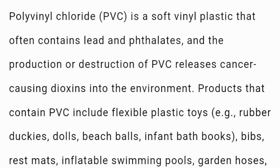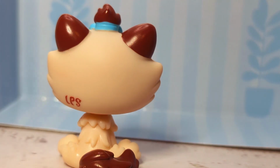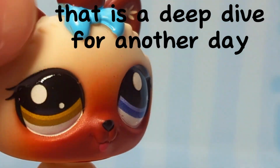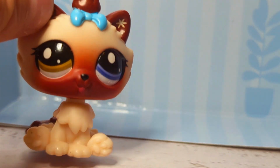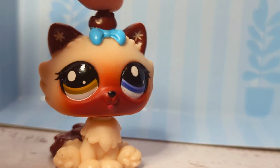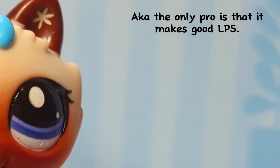And Hasbro, I think, as a brand, switched over to more recycled programs, like more recycled plastic, whereas Basic Fun decided to do PVC. Now, there are pros and cons to PVC, obviously. But first, we're going to talk about the cons, okay? I'm sorry, I have to be that person, we're talking about the cons.